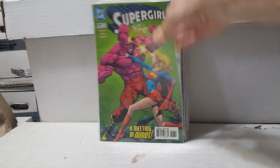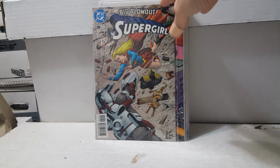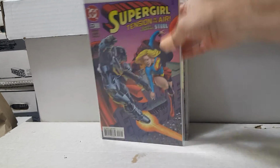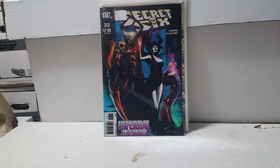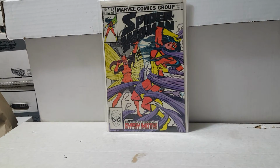17, 18, 19, 23, 24, 53, Secret Six number 33, and Spider-Woman 48.